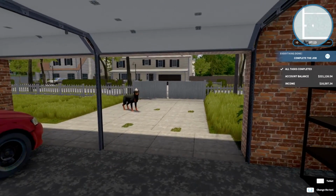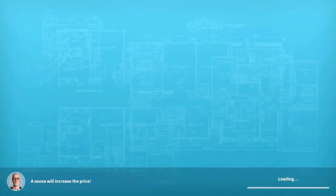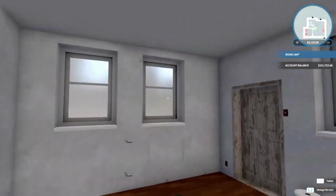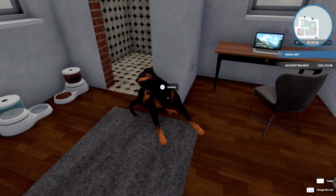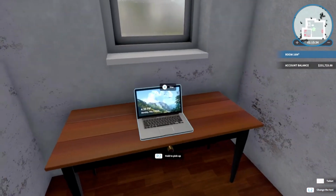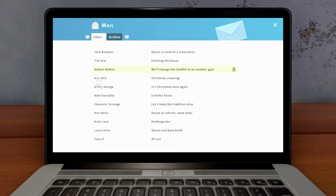Okay, and there we go. That's another one done. Done and dusted, and we get a solid 10 grand for that job. Hokey dokey, that's another one done and dusted. And doggo is doing doggo stuff. Okay, let's do another one, shall we?